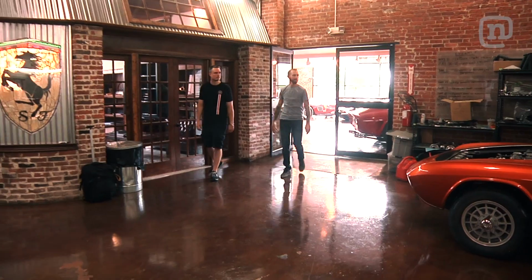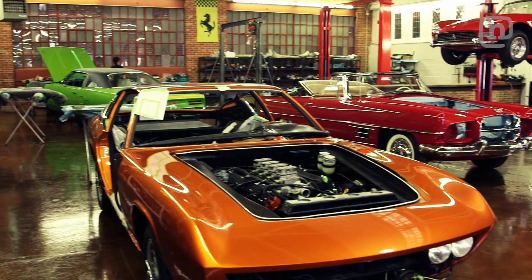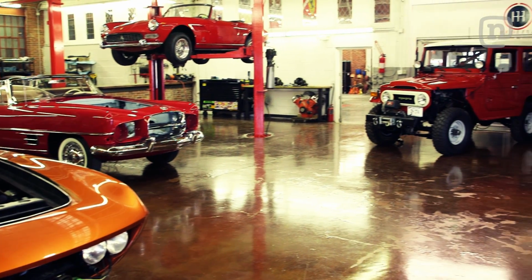Oh man, just never stops. It doesn't. This is actually the mechanics bay here at Redline Restorations. It's pretty clean for a mechanics bay. Yeah, we try to keep it tidy.